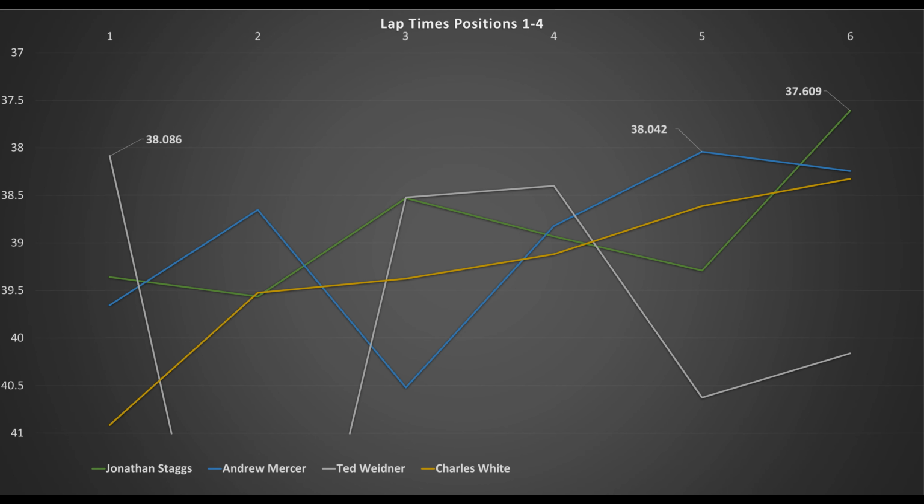Now, let's look at just the top 4 positions here. Ted put down a 38.08 first run of the day, and nobody passed that until Andrew Mercer got by on the 5th run of the day. And you can see if we had another 2-3 runs, Charles clearly was going to come up and take the lead. He was on a definite upward trend throughout the day.